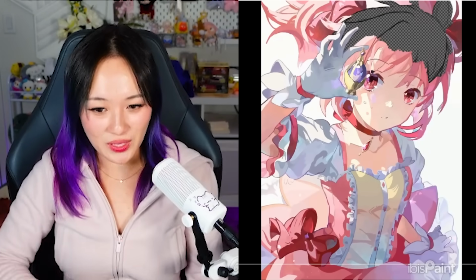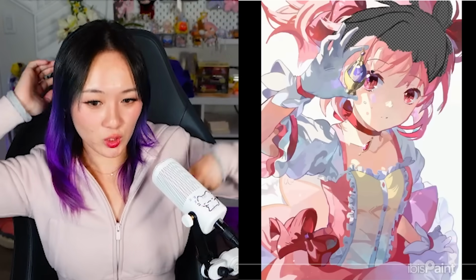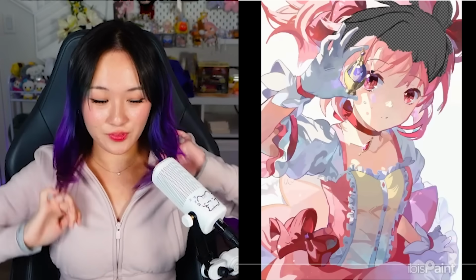Then comes this Madoka Magica piece, which reads again very suspicious, because this one is very suspicious in the way that it's painted, because this has to be rage bait. The artist has to know that by painting like this, people are for sure gonna comment on the process of their painting. To be honest, nobody paints like this.